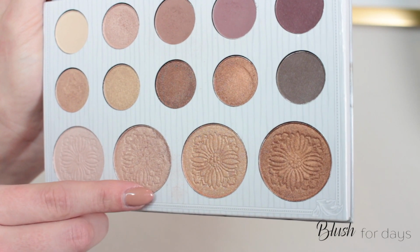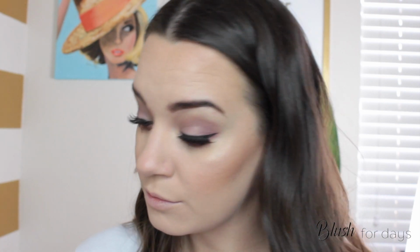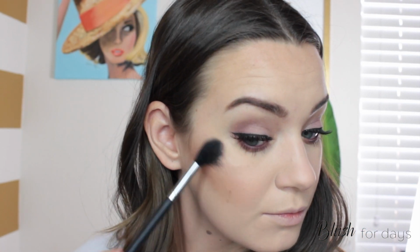And then for highlight, I'm using this really light pink shade. It's a gorgeous, gorgeous highlight. And I'm just sweeping that right on top of my cheekbones to make it really pop.